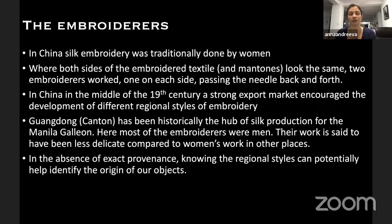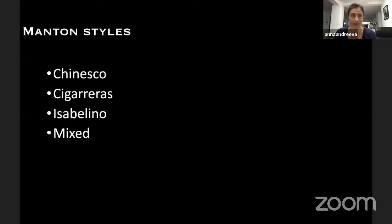In China, in the middle of the 19th century, a strong export market encouraged the development of different regional styles of embroidery. Previously, it was North and South. Guangdong or Canton had been historically the hub of silk production for the Manila galleon and for the export market. Here, most of the embroiderers were men, and their work is said to have been less delicate compared to women's work in other places. This comes from a Chinese source. In the absence of exact provenance, knowing the regional styles can actually help us identify the origin of the objects in the collection, especially when provenance and records are missing.